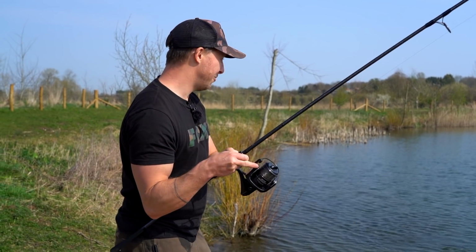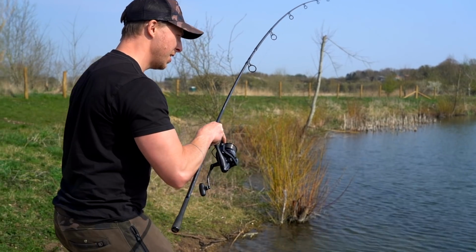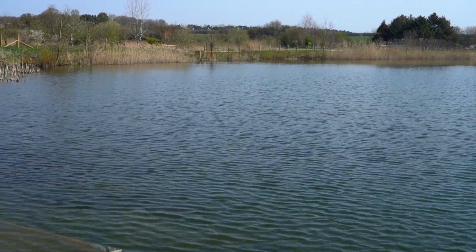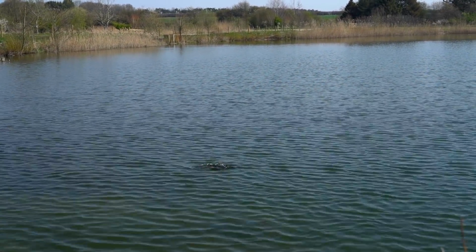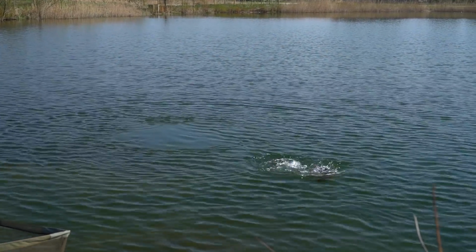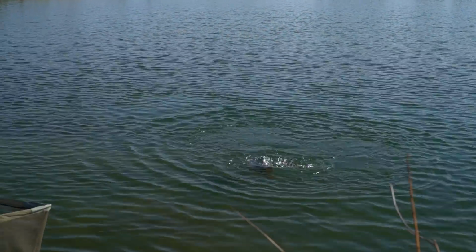There were some lovely fish down there. There's a big grey, fully scaled, a ghosty, but this one is also a nice Linear. So really, a nice fish to get off the mark with if I can land it. Oh, you'll do.